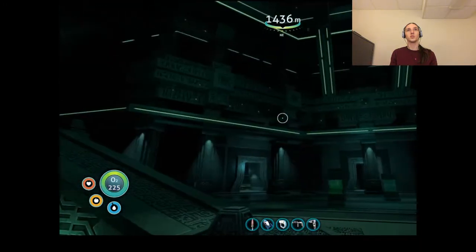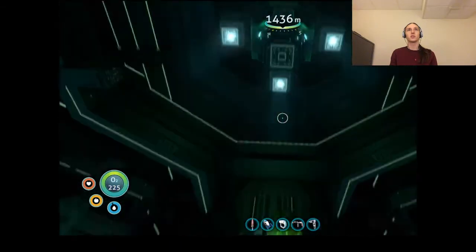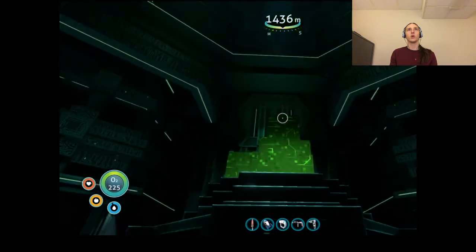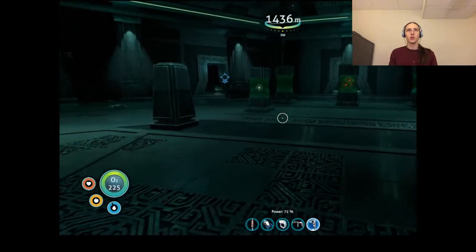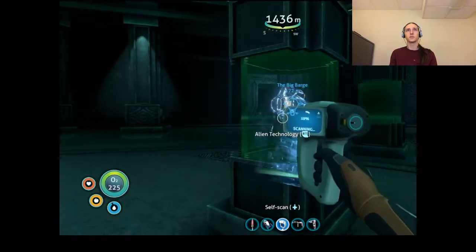Okay, so this is huge, and something's happening here. Oh, wait a second. Actually, I think I know what this is. This might be an infinite source of ion cubes. So I'm just gonna start scanning things.